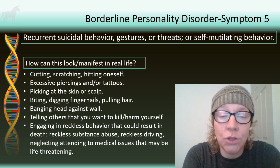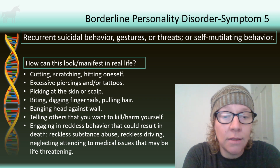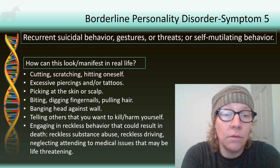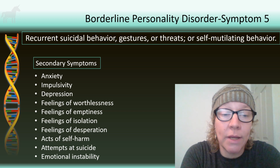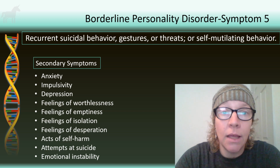And reckless driving is also in this same category. It is sort of like suicidal behavior, because if you're putting your life at risk, you're not taking care of it, and I think it would still fall underneath this symptom if you're experiencing these types of symptoms as part of borderline personality disorder. And the secondary symptoms include things like anxiety, impulsivity, depression, feelings of worthlessness, emptiness, isolation, desperation, acts of self-harm, attempts at suicide, and, again, emotional instability.